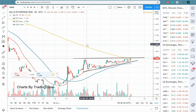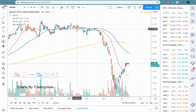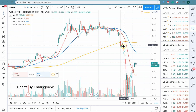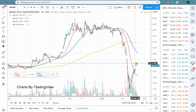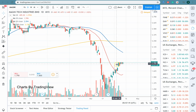And Magnitech Industries. Magnitech Industries also had a nasty sell-off after it broke below here. Sell off and then big sell-off here. An oversold bounce up, and it's kind of stalled here because there is quite some resistance here. You see this congestion area, which is why it's not moving up as smoothly as in the past. So resistance here needs time to be absorbed.